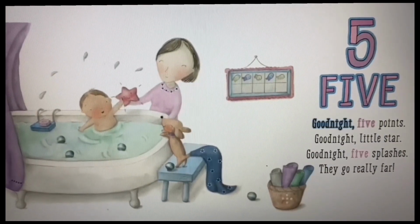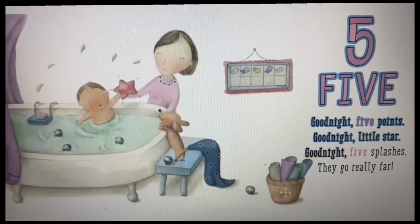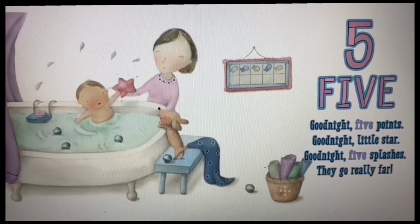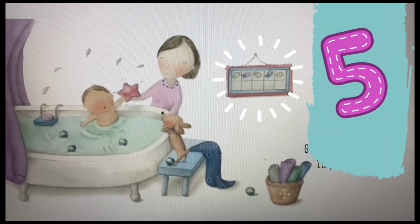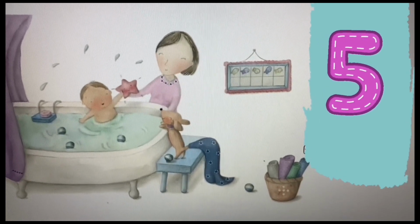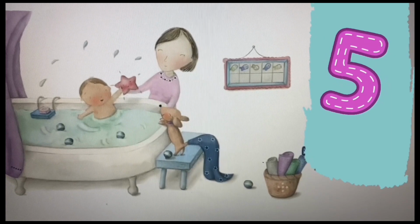5. Good night, 5 points. Good night, little star. Good night, 5 splashes. They go really far. 5 fish on the picture frame. 5 flowers on mommy's necklace.